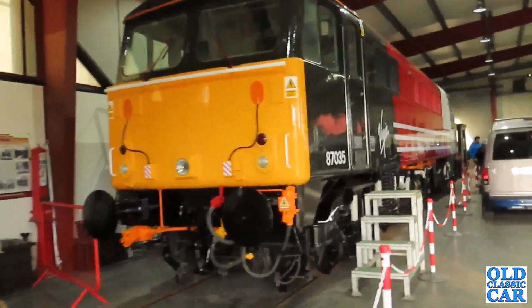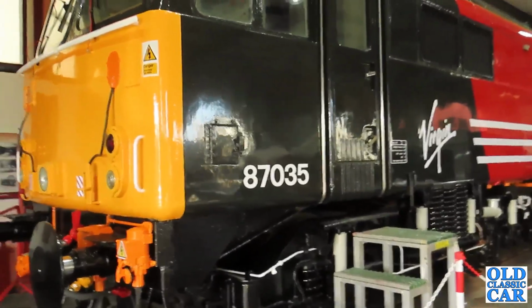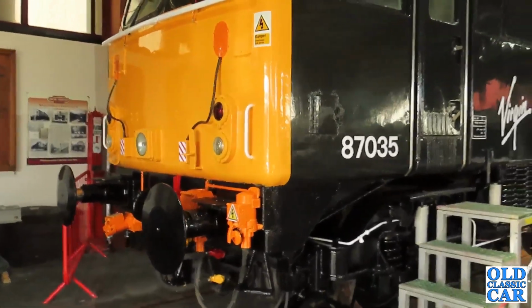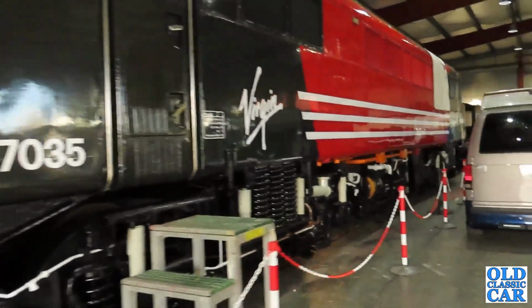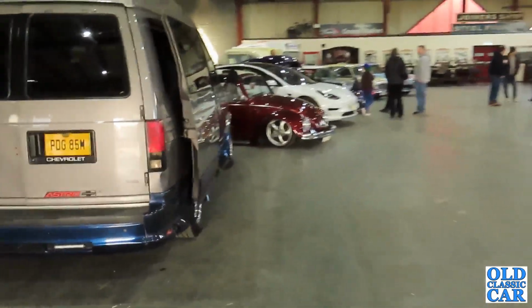Well, let's have a look at the cars and other vehicles that are inside the building here. There's a very well preserved locomotive, of which I know absolutely nothing. It's diesel powered, that's all I can tell you. But hopefully, if you know a bit more about this one, if you could pop a note in the comments, that would be fantastic. So let's see who's undercover in here today.